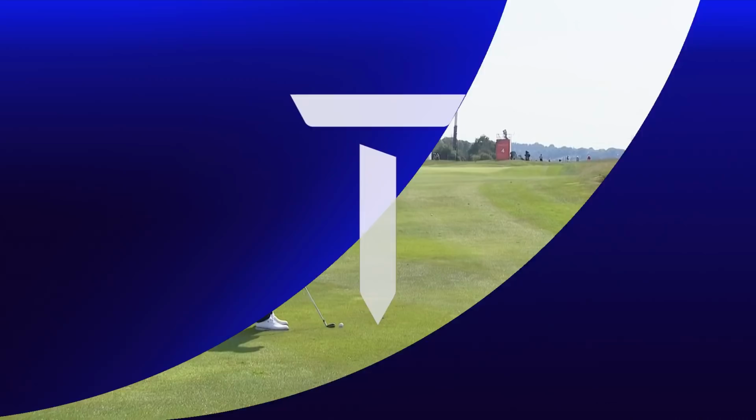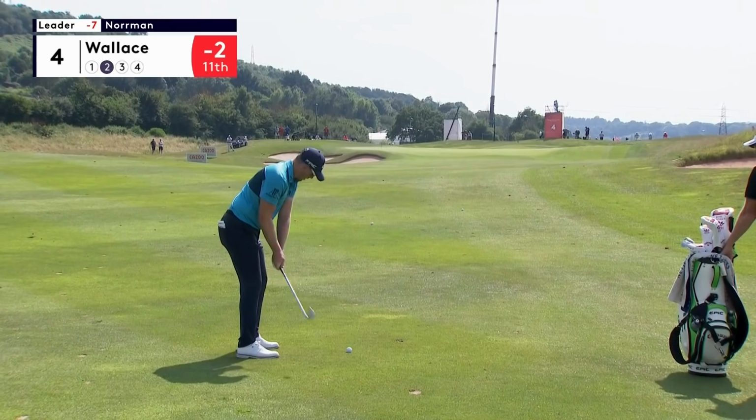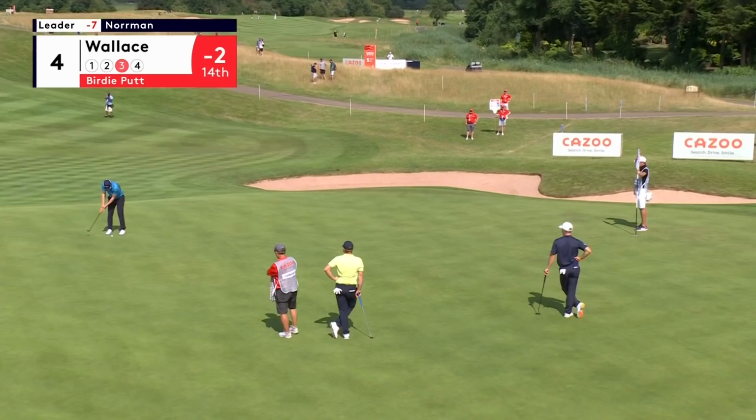176 here for Matt Wallace after a nice drive down the right, slightly playing uphill, bit of breeze into their faces, not really much to write home about. This is a full eight, I feel. Pin's in a tough place on that left, close to that bunker. Yeah, he said it. Awfully sad as soon as he hit it. Distance is everything, obviously. Already attending the pin.